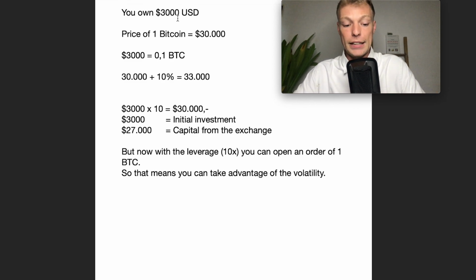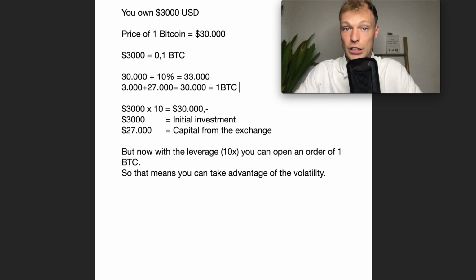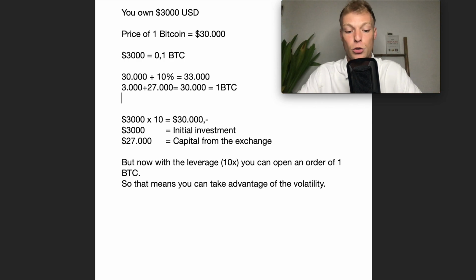So let me make that a simple calculation for you. You have $3,000. You are borrowing $27,000 from the exchange, which makes that you have $30,000, which equals one single Bitcoin. You open a long position, so you buy that Bitcoin on a contract, right? And let's say the price of Bitcoin is increasing from $30,000 to $33,000, so there is an increase of 10%, same as with the previous example we have been showing right here. Then that is an increase of $3,000.